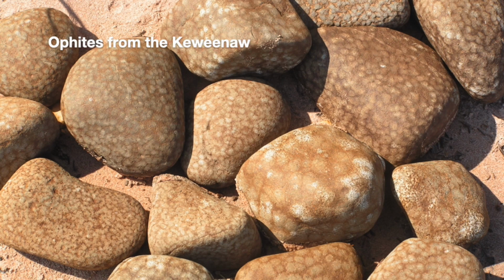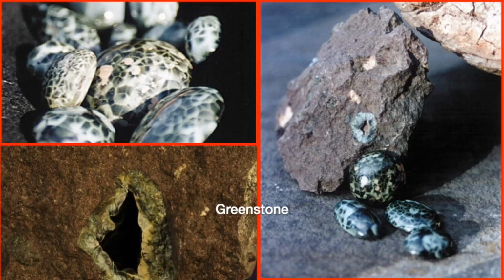There are many other types of beach stones. Here are some ophites. These are local beach stones. I found these at Betsy Grease, where they're very close to lava flows that have ophitic texture. So they haven't moved very far from their source. Here are some greenstones, which can be found in beach rocks. Maybe harder to find now than they used to be, but they occur as filling of amygdaloids in rocks, and most people that use them in jewelry get them out of these rocks. They chip them out of these rocks and then roll them afterwards, and so they aren't collected as often as beach stones anymore, but they used to be.